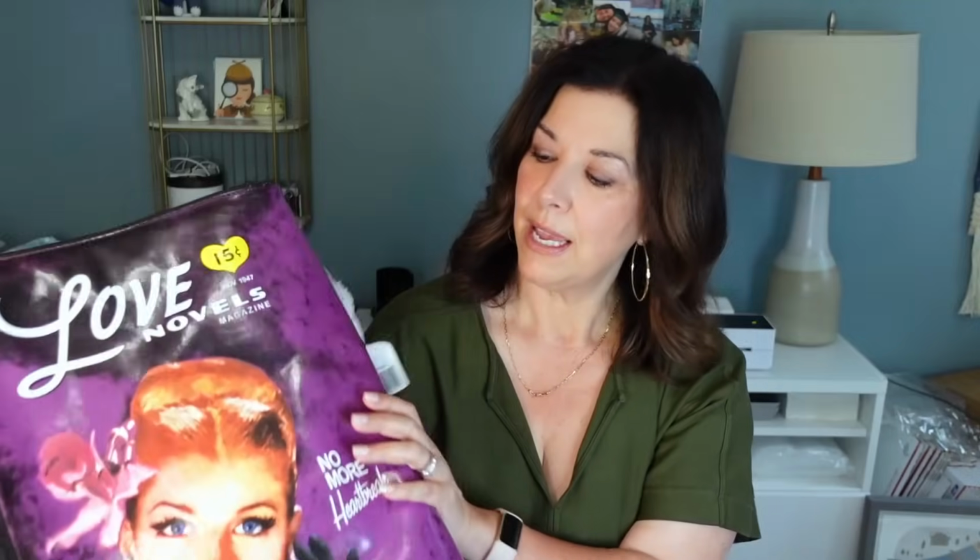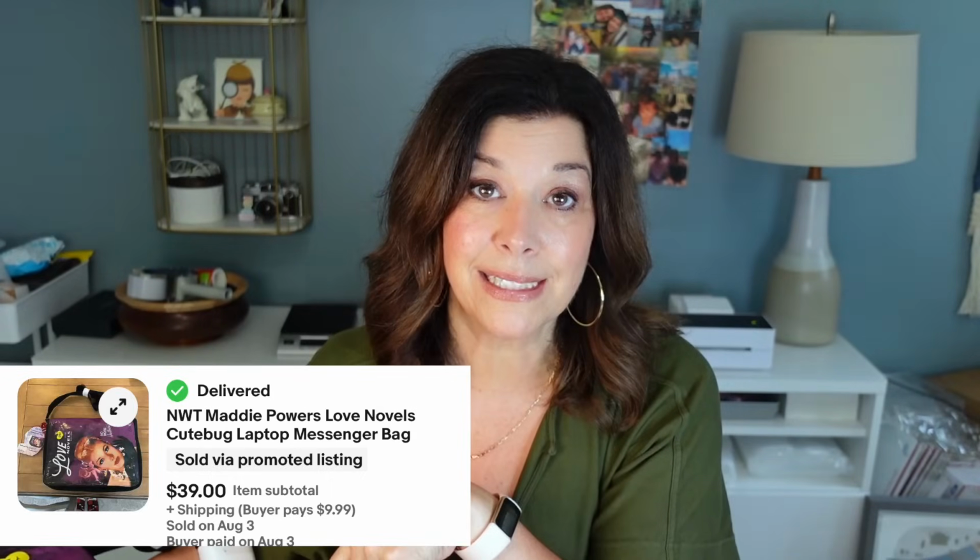And lastly, this is a funky bag. It is new with tag. It is by Maggie Powers. This was in our death pile. I had listed it at one point or drafted it and then lost track of it. And when we were going through my back room, we decided to list it again. It's new with tag. And this also sold for full asking price on eBay for $39.99 with $9.99 shipping. I always charge shipping on eBay. This may cost a little bit more than that. It's kind of a heavy bag. That's all for today's things going out that I'm going to share with you right now.